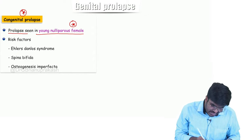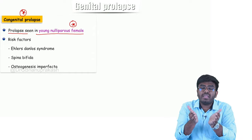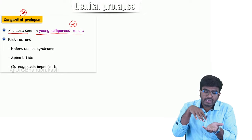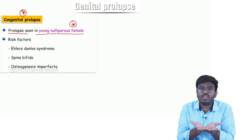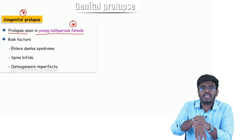Already we have discussed, if the female is suffering with spina bifida, the tone of the pelvic floor is not good. Why? Because the pudendal nerve is damaged. In spina bifida, the pudendal nerve which was supposed to come and innervate the pelvic diaphragm is not properly innervating. So the pelvic diaphragm is very, very weak. If it is very weak, uterine prolapse can happen.